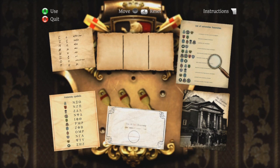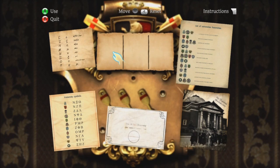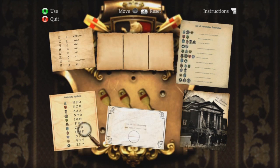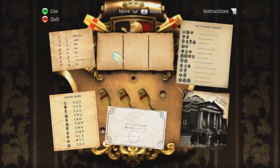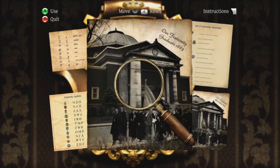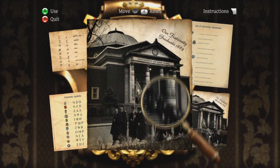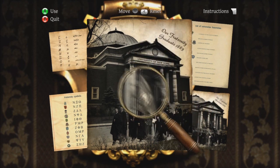Anyone interested in looking at the list of symbols of the American universities? There you go. It's a bit too many for me. You've got fraternity symbols in Greek. It's all a big hint. There's a Greek alphabet as well. This note must surely be very important to Judge Becket. Join the best fraternity. Our success is constant. 314. I guess that's from the John 3:14 or whatever. And we got that picture as well. It's a V type of thing.